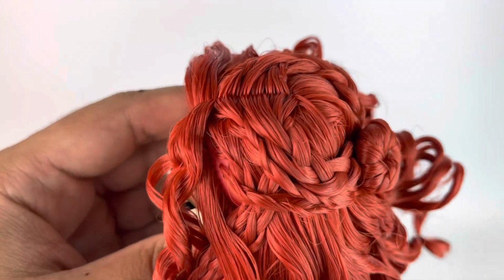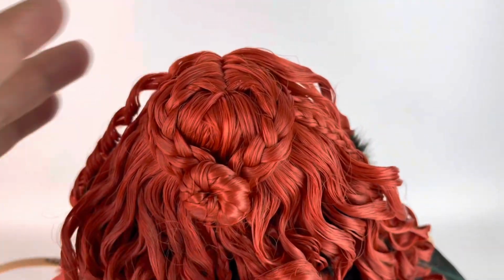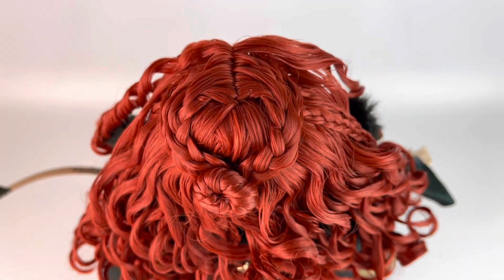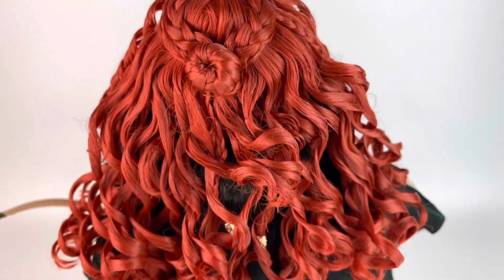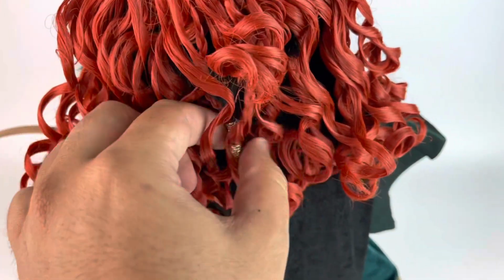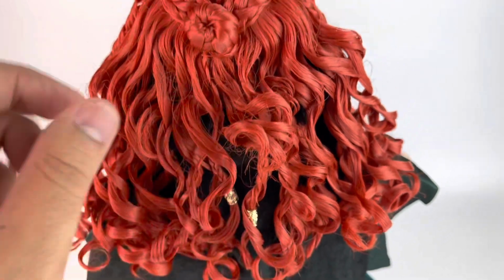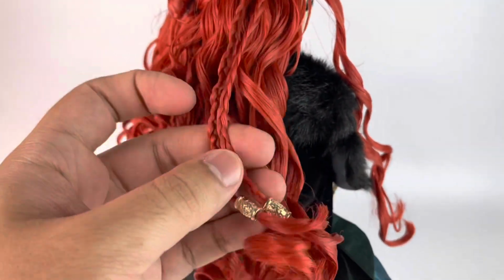You can see that she is kind of a little bit bald, right? She could definitely use more hair, especially for the hairstyle part, the top part. She has a braid and a little bun in the back and her curls. I just think this is so cool. I love it. Overall, she has 6 of the little braids with the beads on them. There's 2 on one side, and 2 on this side, and then 2 in the middle. So yeah, 6 in total.